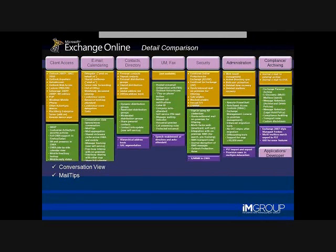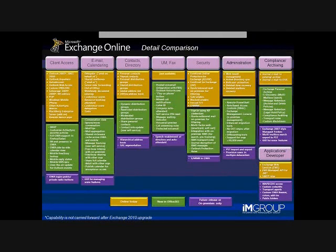This slide outlines basically the detailed comparison of the BPOS environment, Office 365, and an on-premises Exchange 2010 environment. So everything you see in yellow outlines what BPOS currently offers. Everything in green is additionally what is available under Office 365. And the purple is basically what you could only get with an on-premise environment. As you can see just from this visual diagram, Exchange Online under Office 365 is a big step forward. A lot of features have now been provided in the cloud.